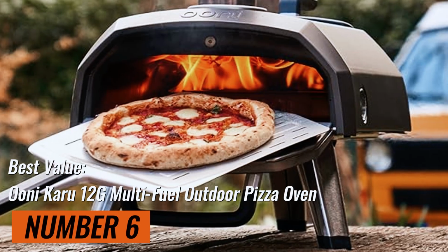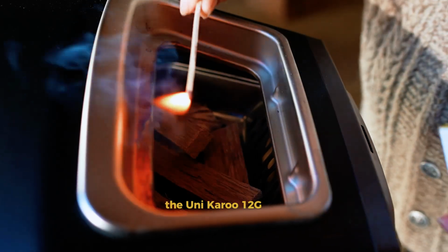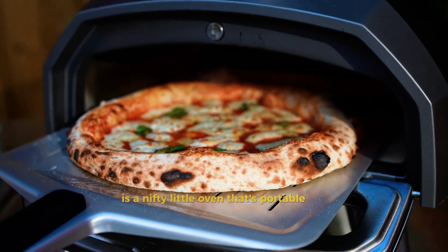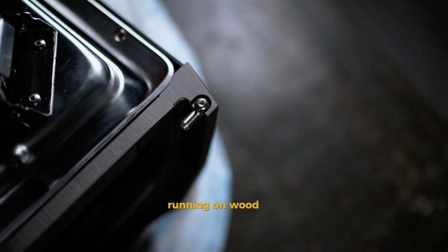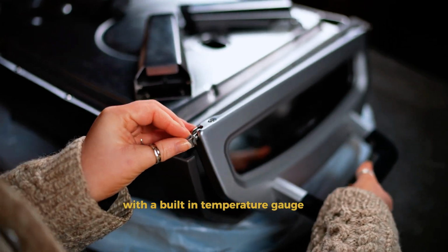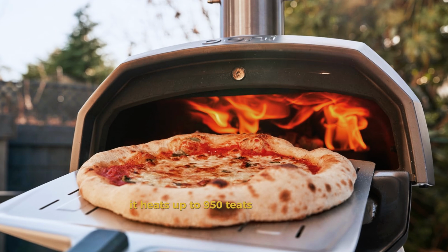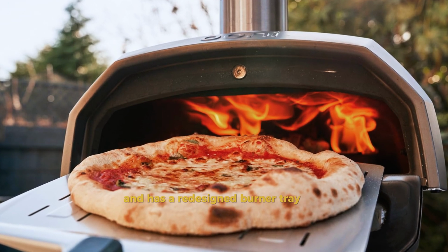Best value, Ooni Karu 12G multi-fuel outdoor pizza oven. The Ooni Karu 12G is a nifty little oven that's portable and versatile, running on wood, charcoal, or gas. It's an upgraded version with a built-in temperature gauge, rubber grips, and a cool touch door handle. It heats up to 950 degrees and has a redesigned burner tray for better airflow.